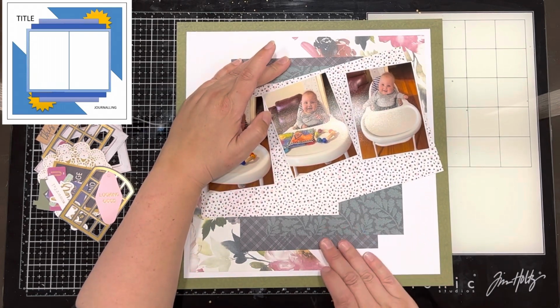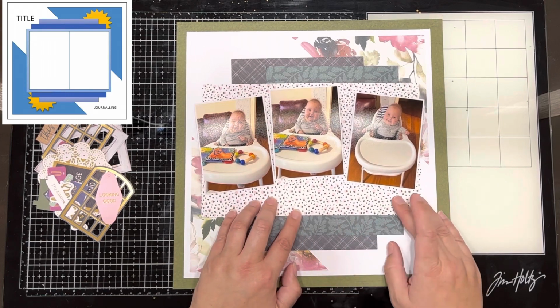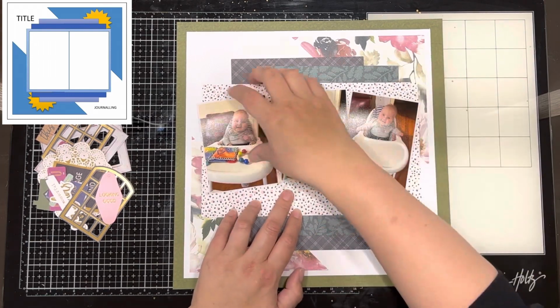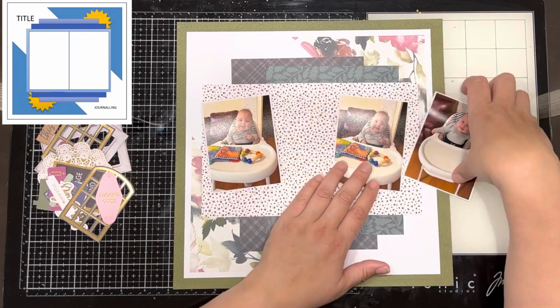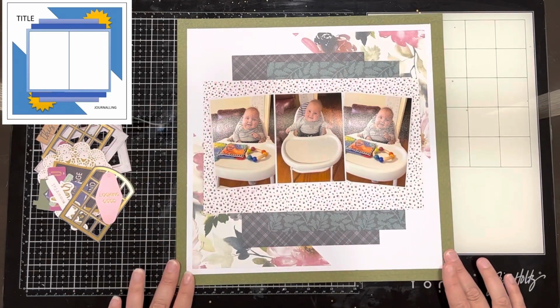Now, I'm following this sketch fairly well. I'm taking some liberties, but the general principle of the sketch is there. I'm using some pattern papers matted behind my photos. I'm using 3 photos, not 2, but in the same sort of format.